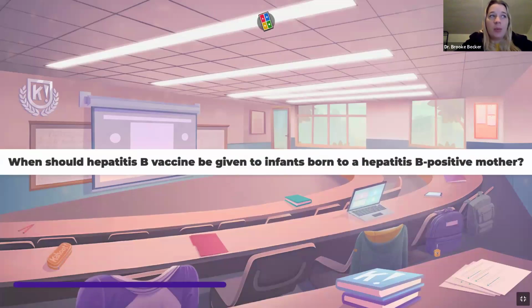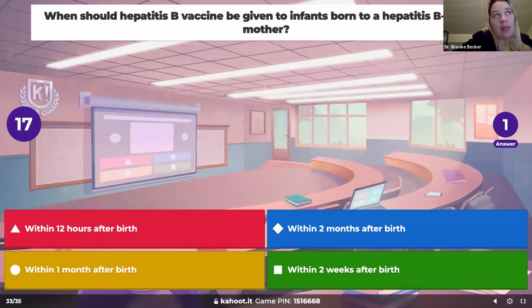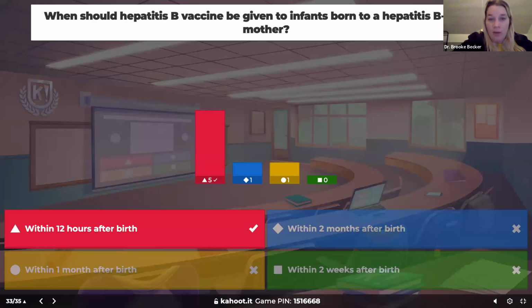All right. When should hepatitis B vaccine be given to infants born with a Hep B positive mother? Within 12 hours after birth, within 2 months after birth, within 1 month after birth, or within 2 weeks after birth? 12 hours. So typically most babies get their Hep B vaccine when they do all their lab work and all of that, about 24 hours. But if mom is known positive for hepatitis B, then that baby needs their vaccine before 12 hours of age. Okay. Good.